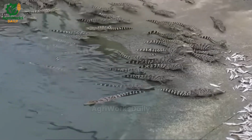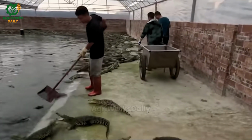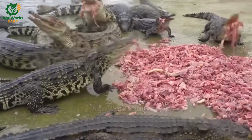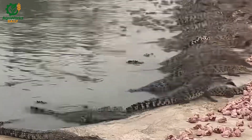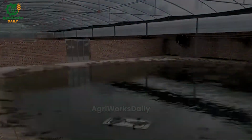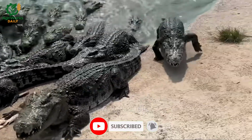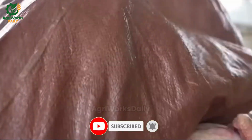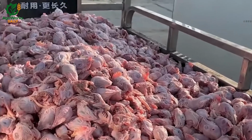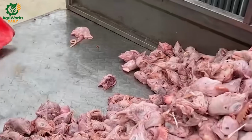These states have the perfect warm, swampy climate that mimics the gator's natural habitat, making them ideal places for raising these reptiles for luxury leather and high-end meat. But how exactly does someone farm alligators? And what goes into turning these fierce creatures into products you'd find in upscale stores or gourmet restaurants? Let's find out. It all starts with the eggs.